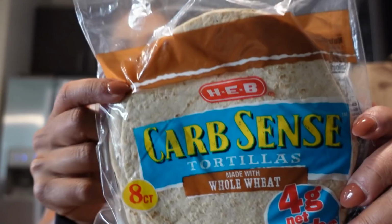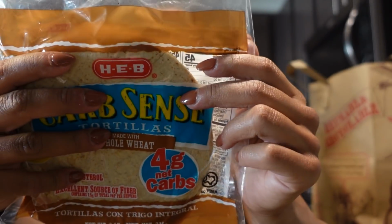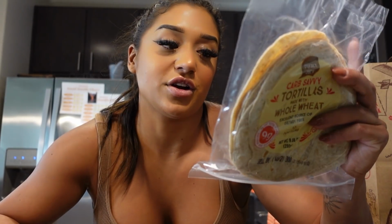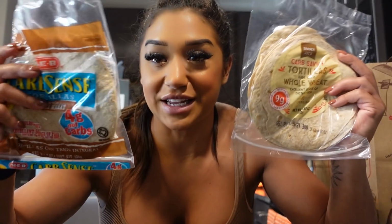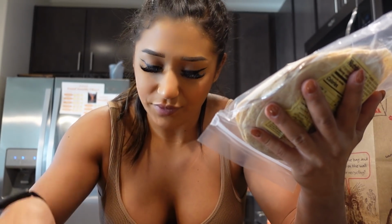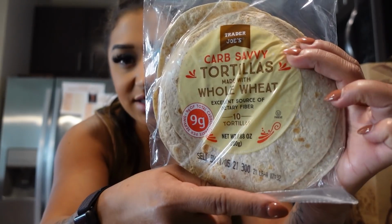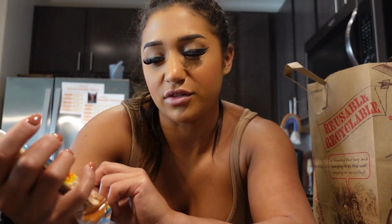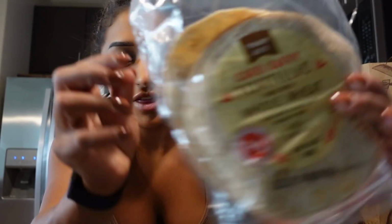So the ones that I get at H-E-B are these, and they're the same calories, but these only have 9 grams of carbs for one tortilla, and these have 13 grams of carbs for a tortilla. So that is really interesting. I'm curious to see, these look more like real tortillas versus these look like they're going to taste like they're low carb. You know what I mean? So I'm curious to see if these taste any better than the ones I already get.